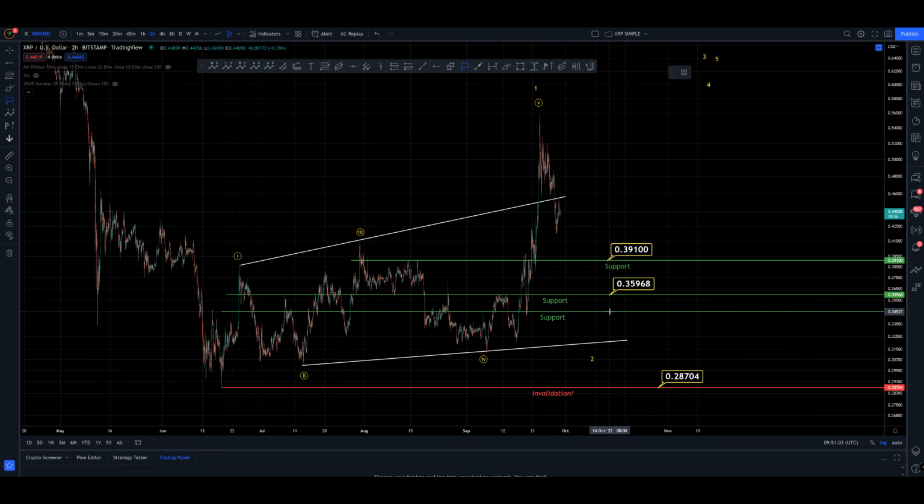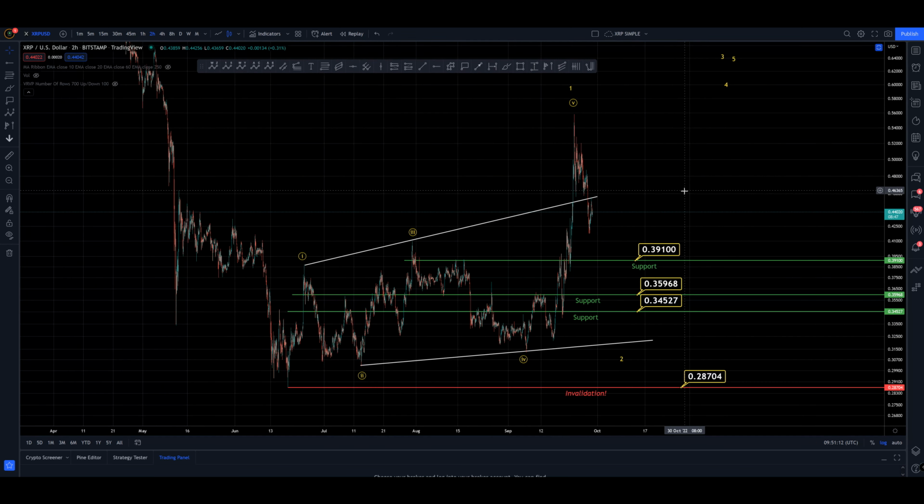Right, we don't need to worry about resistance at the moment. We've come to a major resistance level. We can worry about that if we make a new high. And that's bang on. That's perfect. So there's one idea, one way of looking at it.